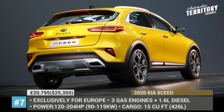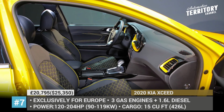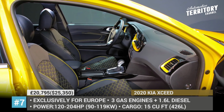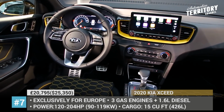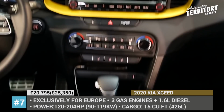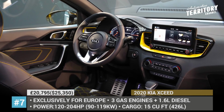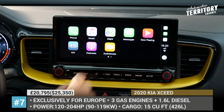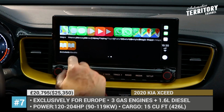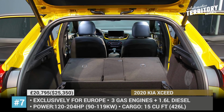The new crossover gets a more prominent grille, bigger air intakes, and the company's specific Ice Cube LED lights. The interior and general layout resembles that of a regular Ceed, but you can give it a more sophisticated look by ordering the XCEED unique yellow color pack. In the engine range, there are 3 gas options and a 1.6-liter Smart Stream Turbo Diesel netting either 115 or 136 horses.